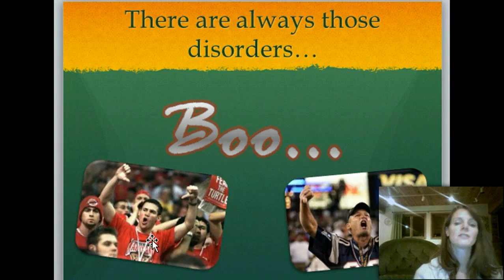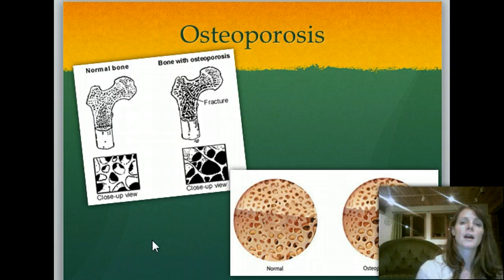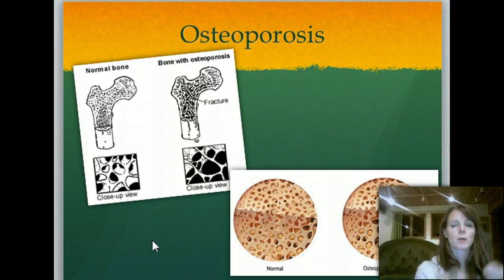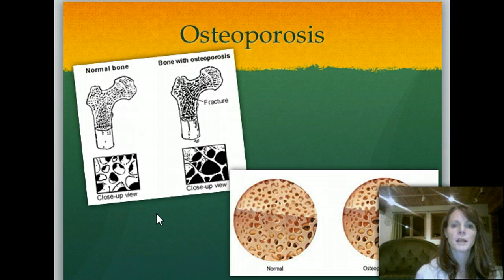All right, so there are always disorders when we talk about any of these systems. So let's talk a little bit about the disorders. You have osteoporosis. This can happen in both men and women. Typically, it's more common in women because as women get older, they go through the lovely thing called menopause, where their female reproductive system stops producing hormones like estrogen, and the lack of estrogen makes us more prone to osteoporosis.